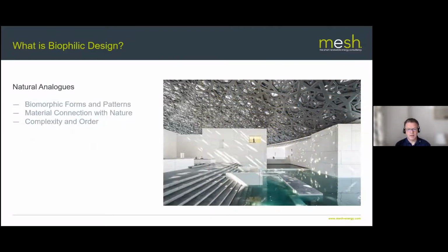Natural analogues include biomorphic forms and patterns that are symbolic references. So these can be, for example, wall surfaces that are contoured or patterned or textured using numerical arrangements that persist in nature, such as the Fibonacci sequence or Islamic or Japanese geometry. And the materials that are used can create a material connection with nature. So, if the materials that are used to make the elements in the space come from the surrounding nature through minimal processing, they start to reflect the local ecology or geology and bring that distinct sense of space to a place.